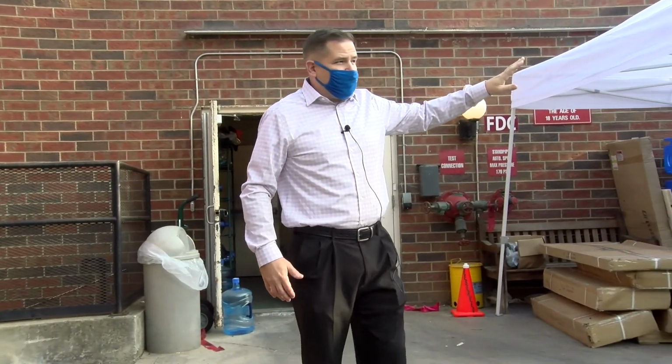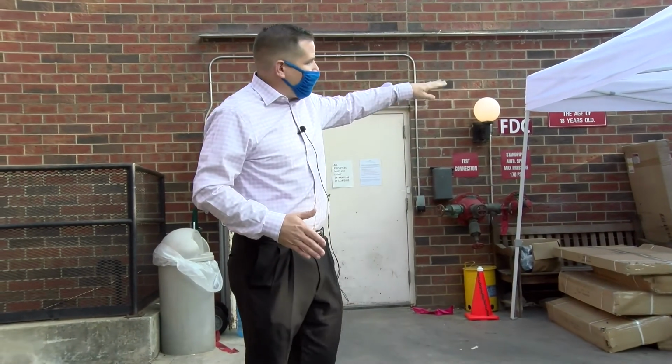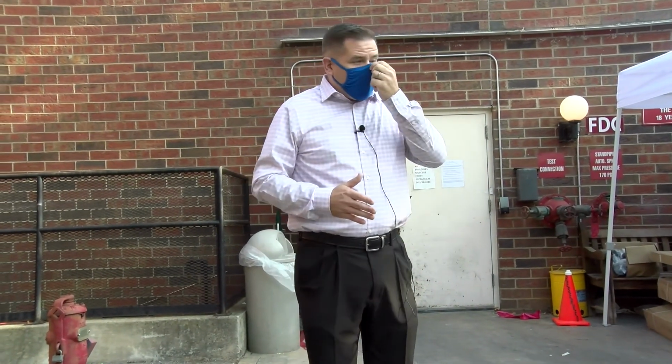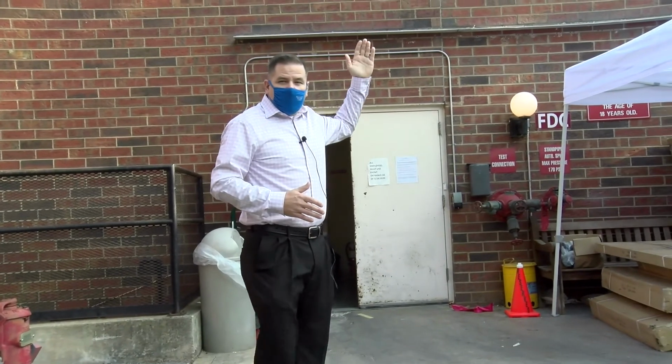If you're in this back area and you should happen to see it, it's going to be similar to a pod, and we're going to hook them up to the electricity of the building, and we're going to leave them on site for about 90 to 120 days. If you look around, this is where all our deliveries come in, and they used to set them under the awning.